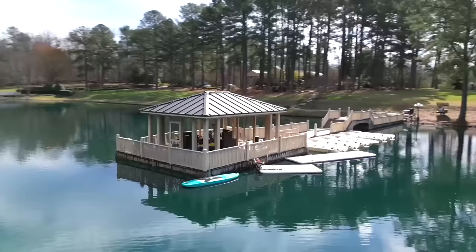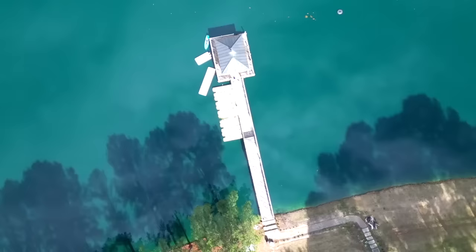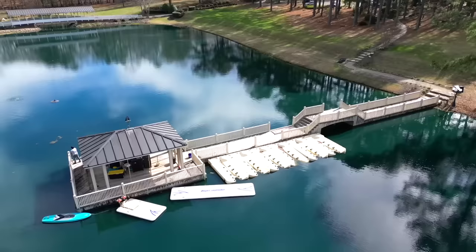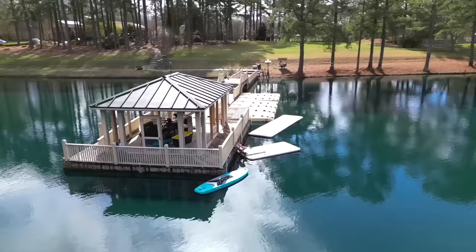So with the new build out, we're gonna make a spot so we can anchor all the jet skis right on the side of the dock, and I have dreams of putting a yacht out here in the backyard. I would love to make a yacht slip so we could park it and connect it to shore power and live on it like a guest house.